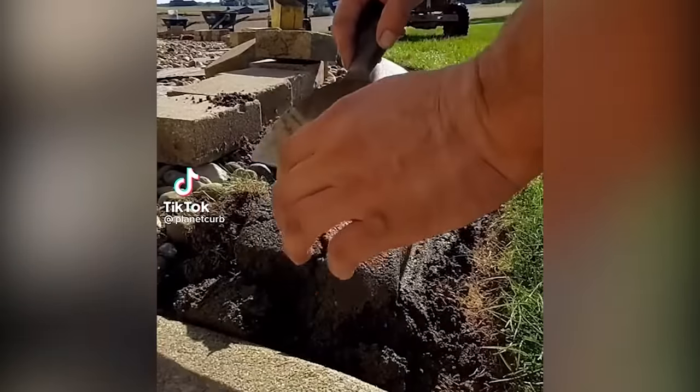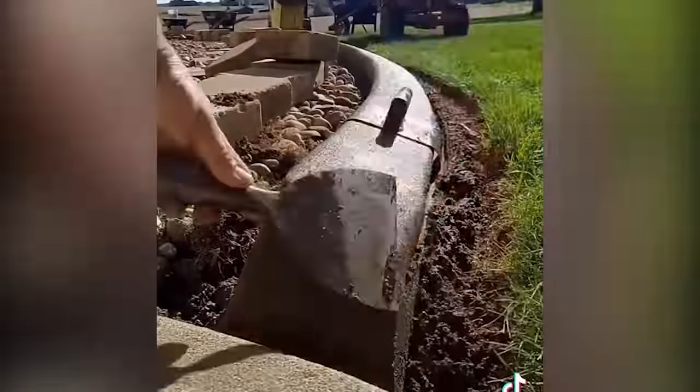This landscaper is beautifying the planet's lawns one curb at a time.